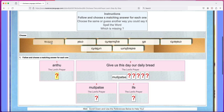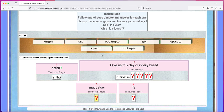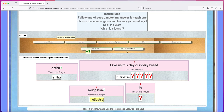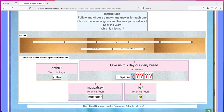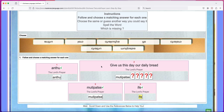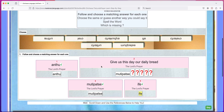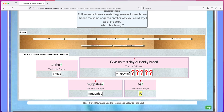So antu. Alright. I'm gonna do the words first. Multipatse. Ife. What was that? Give us this day our daily bread. Multipatse. I don't remember. I have the flashcards beneath if I want to use those. We'll finish up in just a couple of seconds. We'll get through this one. I'm probably going to have to use the flashcards because I don't remember that at all.